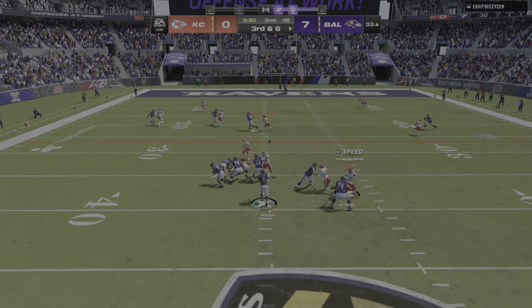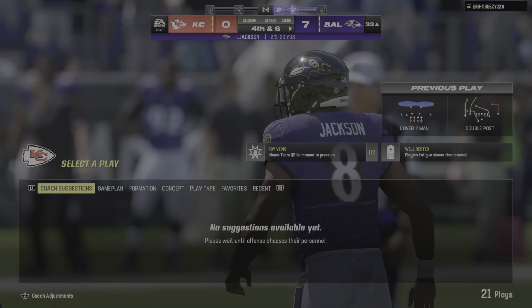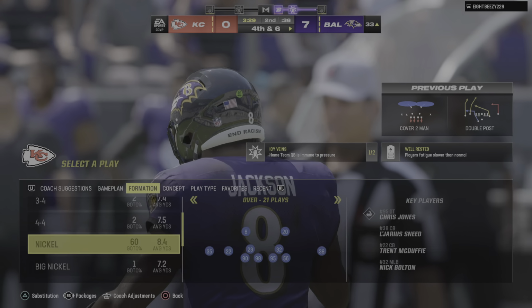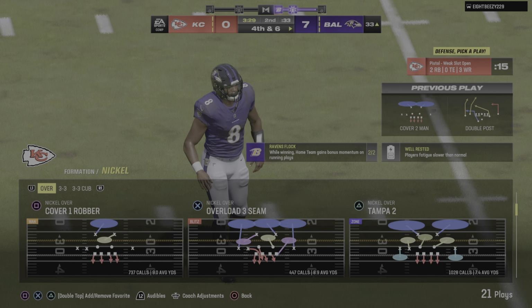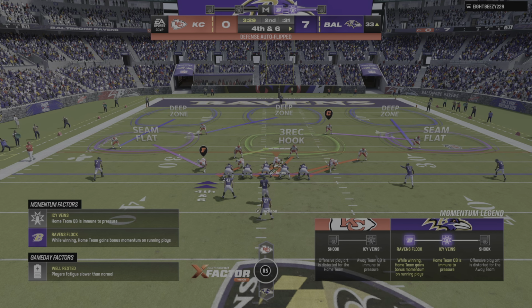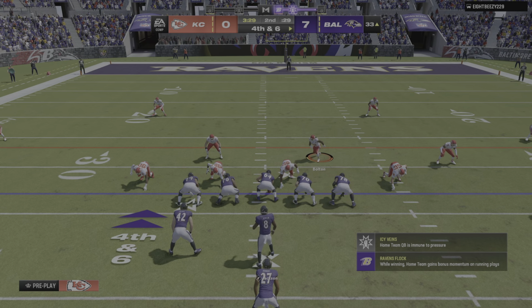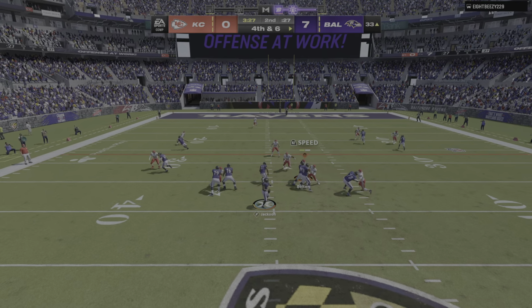Jackson from the shotgun. And the throw there going to be incomplete. Well, he certainly thought he had a window to push that ball downfield, but as soon as he released the throw, the corner was there to slam that window shut. So they're going to come to the line here, and it appears trying to go for it on 4th. Throwing is Jackson.